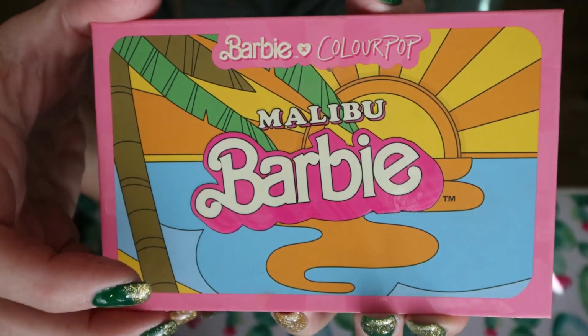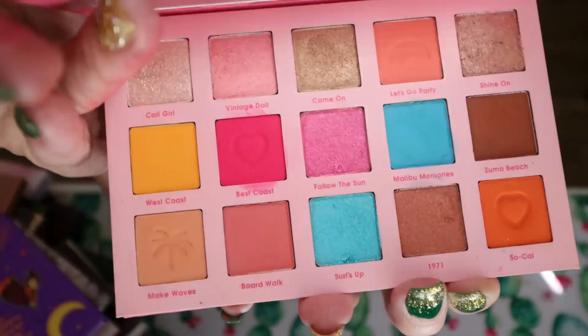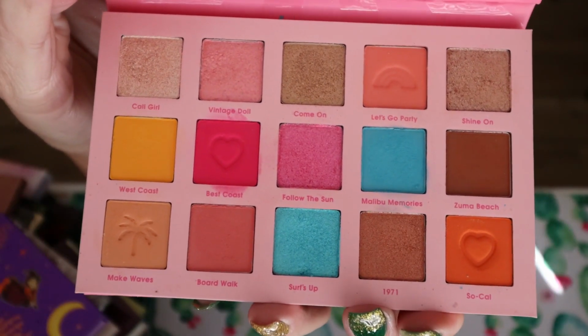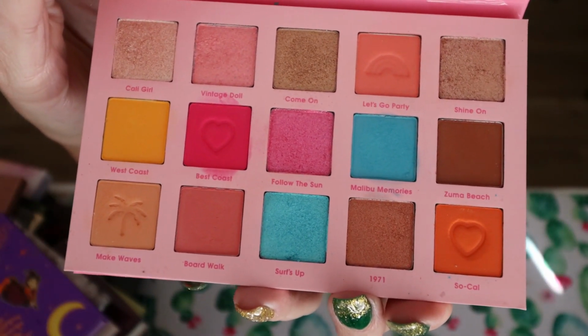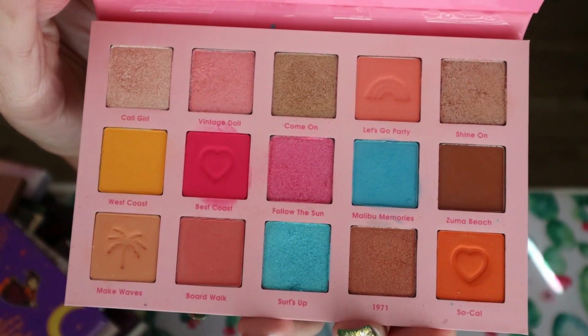I also love the Barbie palette. This is another one that they collabed with the Barbie franchise, but put out just a really great palette. This is 100% a go-to summer palette for me. It was actually featured in my top palettes for summer video. I just love everything about it.